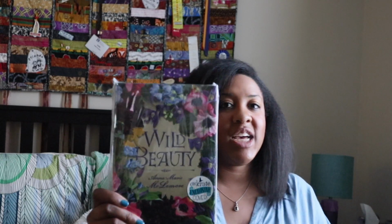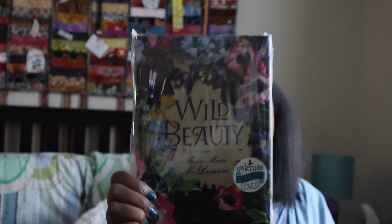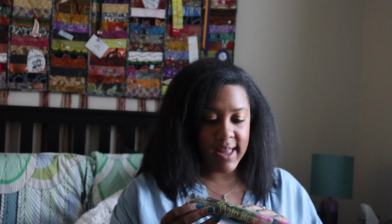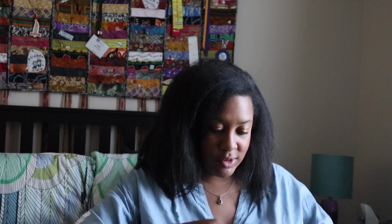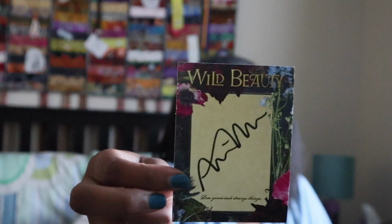Okay, so here is the book, and it is gorgeous, absolutely gorgeous. Wild Beauty cover. Loving all the flowers. It looks so good. It's textured too, like rubbing on it in the package. Here we go. Get rid of that plastic. So here is our signed Wild Beauty card. Question, are we supposed to stick these in the books? I feel like because they're stickers, you're supposed to stick them in the book.